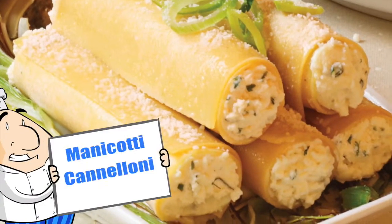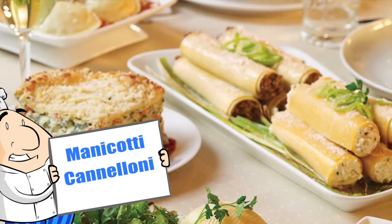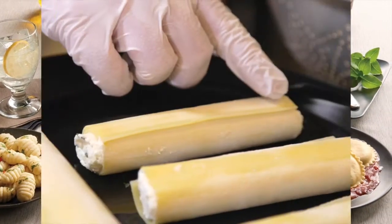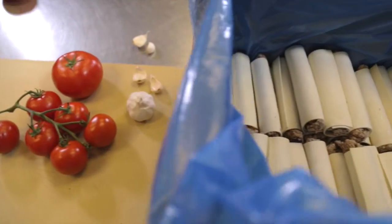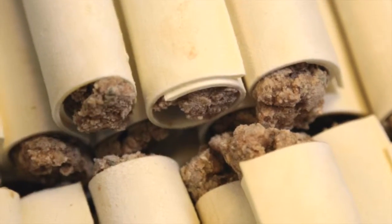Our manicotti and cannelloni also have more filling than our competitors and are available in a variety of sizes. We make our manicotti from egg-rich pasta wrapped around a blend of seasoned Italian-type cheeses. Our cannelloni is filled with meats and Italian-type cheeses, seasoned with onion and garlic.